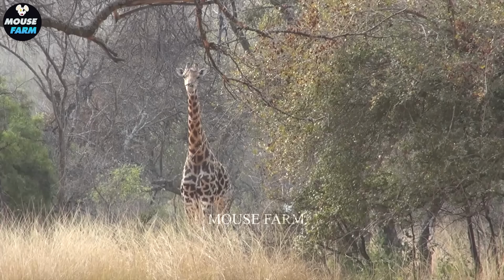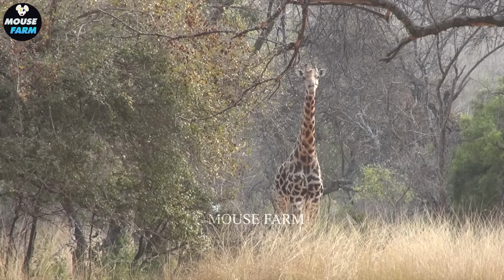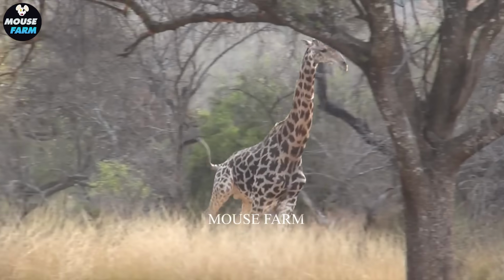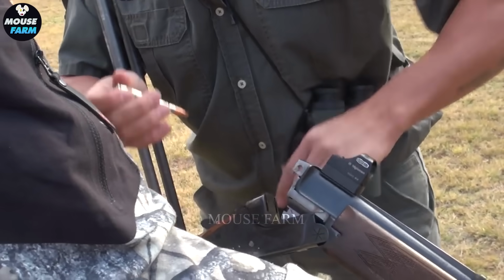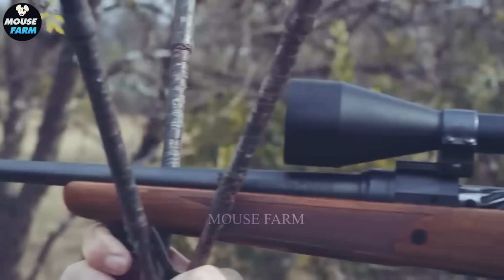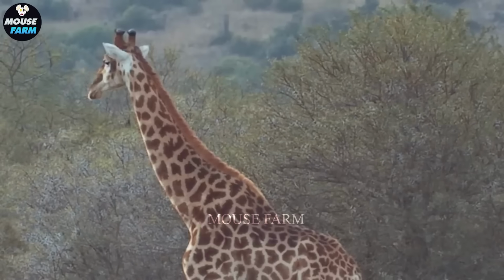Revenue from managed giraffe hunts is vital to conservation. Fees from licenses and guided hunts are reinvested in anti-poaching programs, habitat restoration, and community-led conservation projects.